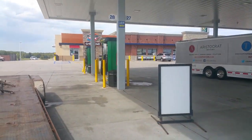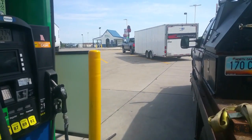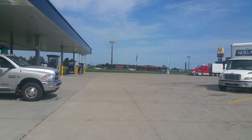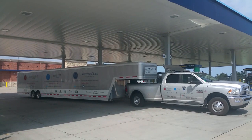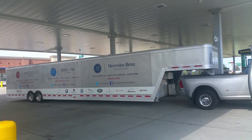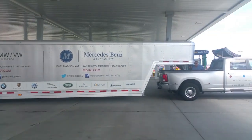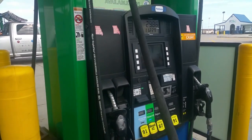Now, this is a gas station. This is the way they ought to be, these fuel stops. This isn't even the diesel side. I don't know where we're at, but the fuel stations here are awesome. Look at how huge this is. Tons of room in between. That guy's probably got a 45 footer. That's a huge trailer. Great gas station.